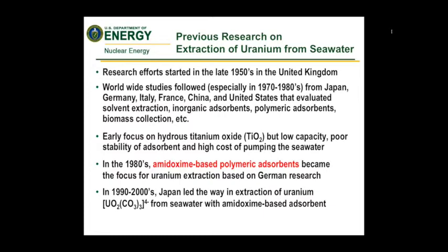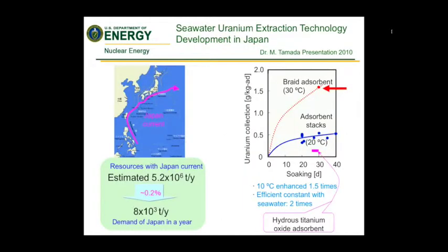That's very important. If we need to pump the seawater, then the energy cost is much more than what we generate from uranium in this case. The Japanese actually started this very early on. They started in the 80s. Here are a couple of Japanese results.